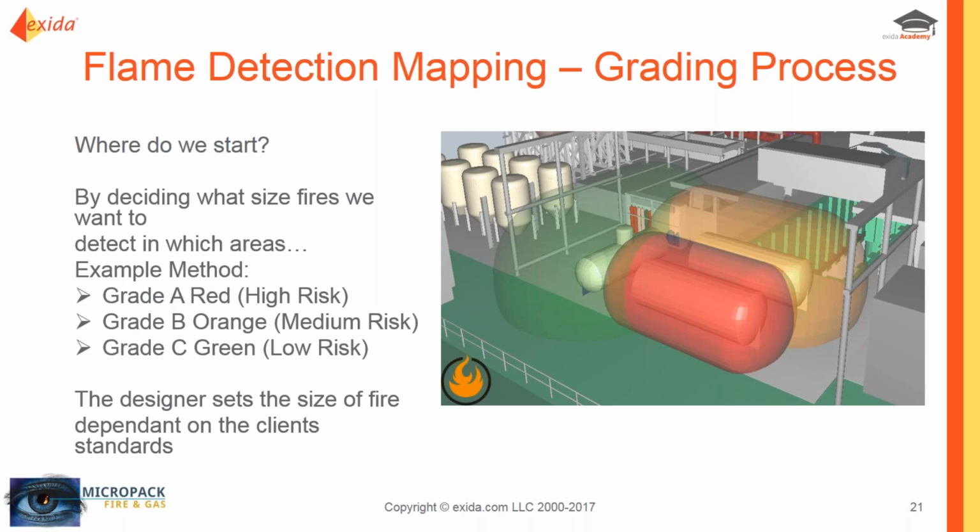Now, with a flame detector, the bigger the fire, the further away that detector can be. So if we're targeting a large target fire size, that requires fewer detectors within that area, because an individual detector itself can actually see more of the volume because our target fire sizes are much larger. And obviously treating fires as volumes, this allows us to optimize the detection layout in those areas. With a high risk area, we're looking for a smaller fire. The detectors have to be much closer to the potential risk area, which means ultimately we need more detectors in those high risk areas.